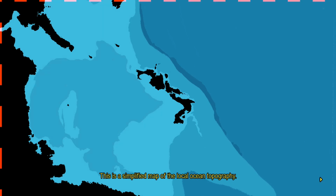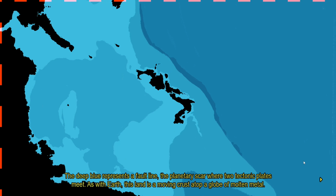This is a simplified map of the local ocean topography. The deep blue represents a fault line, the planetary scar where two tectonic plates meet. As with Earth, this land is a moving crust atop a globe of molten metal.